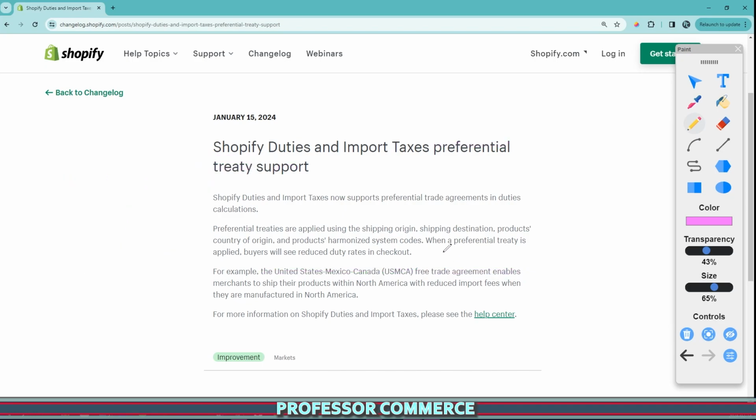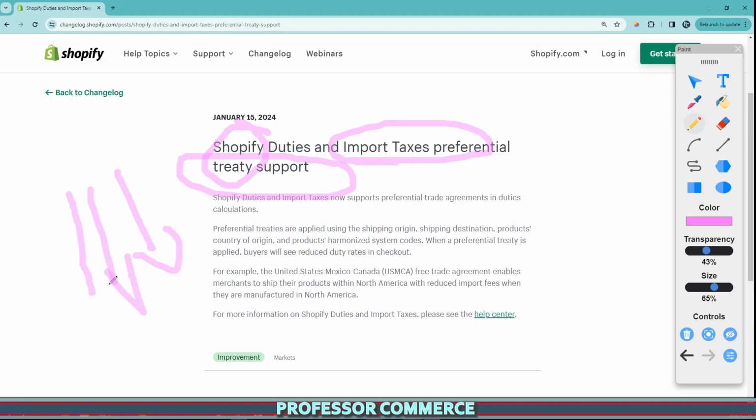So a few months ago, Shopify introduced this new treaty support, and I believe it was for taxes, because when you're selling to other markets and other countries, there's a lot of taxes, there's a lot of duties. You have to check the regulations on what you're selling, and if you send a customer something, if there's going to be customs or duties to it, there's a lot more that goes into that compared to if you're selling just in your own country.